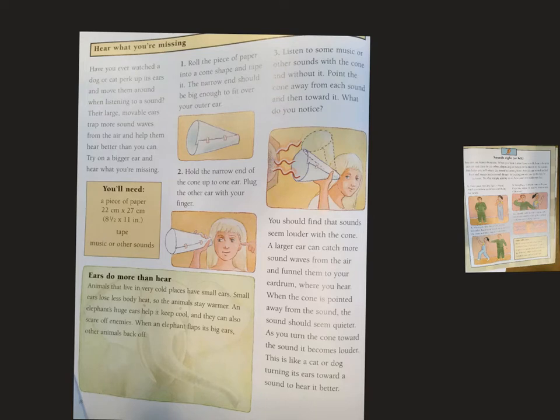Have you ever watched a dog or cat perk up its ears and move them around when listening to a sound? Well, I have. Both of our cats and dogs do that. Their large movable ears trap more sound waves from the air and help them hear better than you can. Try on a bigger ear and hear what you're missing. So all you need is a piece of paper, a regular piece of paper, some tape, and then some music or other sounds that you can play, or even just the noises in your house.